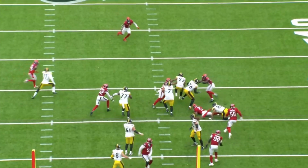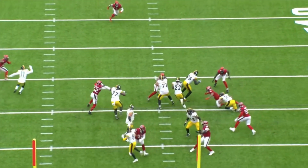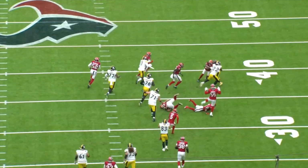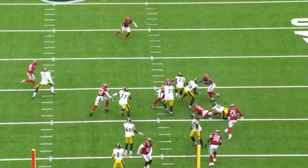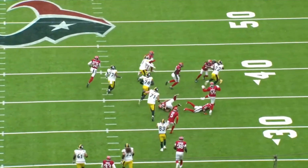Harris was excellent yesterday, especially in the second half. I thought he had a couple really impressive runs. Getting skinny through the hole, getting to the third level almost untouched, make a safety miss. Make another guy miss, a little arm tackle there. Like to see Calvin Austin's effort in the blocking department. I think I highlighted that a little bit in a previous video as well. But he gives a lot of effort despite being really small.